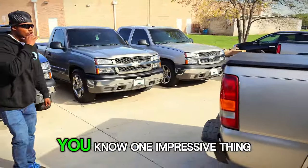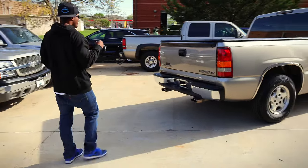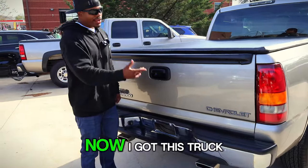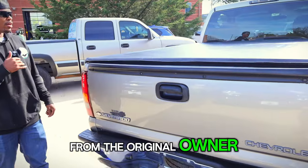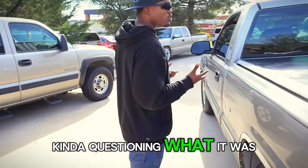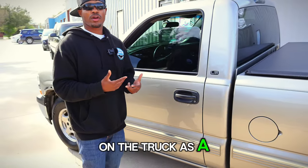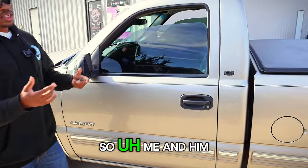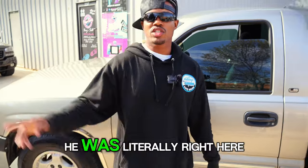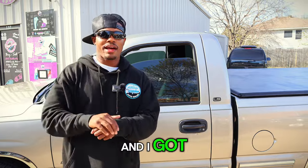And one impressive thing about this truck that you got to note: even the tailgate on the truck is nice, man. Now, I got this truck from the original owner. A guy posted up on Facebook kind of questioning what it was worth. His brother passed over. Him and his brother were working on the truck as a project. So me and him came to an offer. He was live right down the street. It was kind of a coincidence, man. He was literally right here down the street. Posted the truck on Facebook, and I got it.